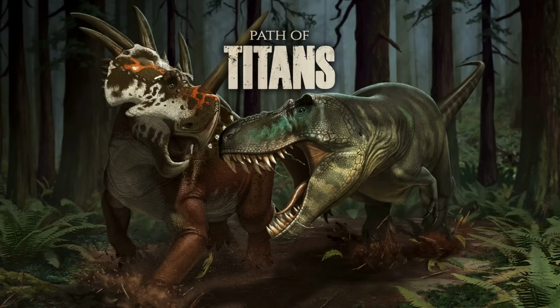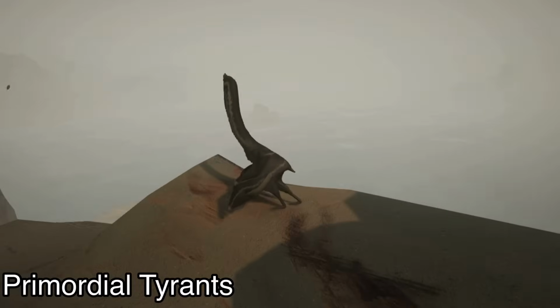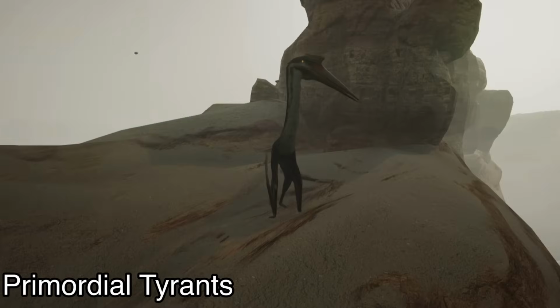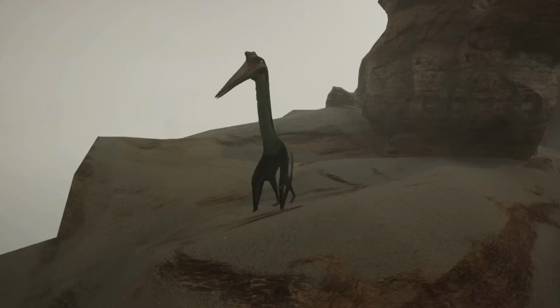Then we have Path of Titans. Of course, the amazing Quetzalcoatlus mod, which I love. I think a lot of good work was put into it. The way that it looks is fantastic. A lot of the colors that you can give it are fantastic. The sounds are really good. They're more honking. I also love the clicking of the beak. I love that sound.